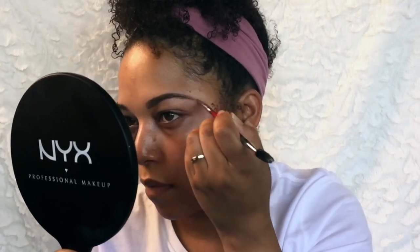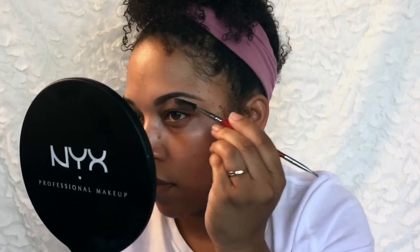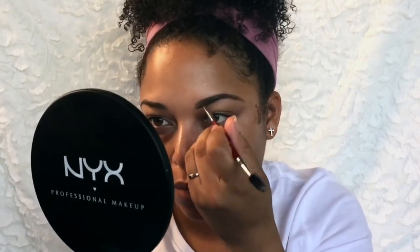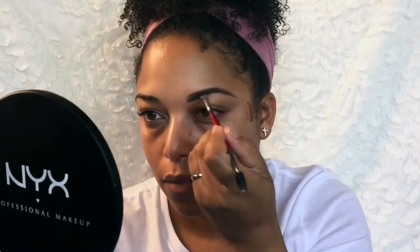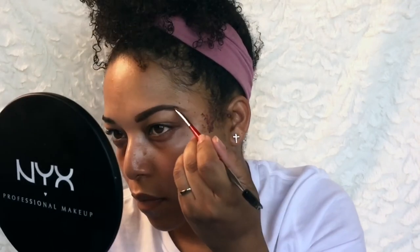But if you have no brow kit, you can use a brow powder. That was actually an eyeshadow, so you know, multi-purpose your products, you know what I'm saying. Now I'm just using the NYX. This is the palette that I always use. NYX has some really good products, by the way.